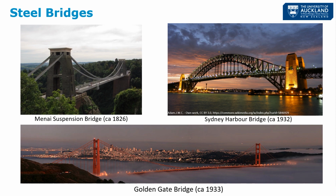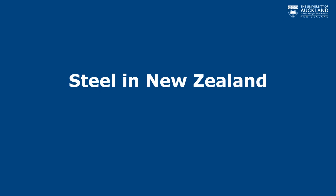So that's just a very brief overview of some projects, again mostly in the United States, on the use of steel. Let's bring it back to where we're based here in New Zealand. Some steel construction in New Zealand. This is not going to be an exhaustive list or an exhaustive history, but I think there are a few nice cases which show some use, and then we can also discuss the way steel stopped being used quite so much, and its eventual resurgence in the last few years.